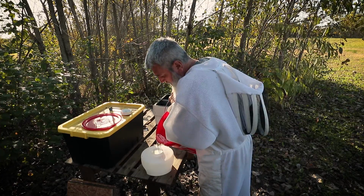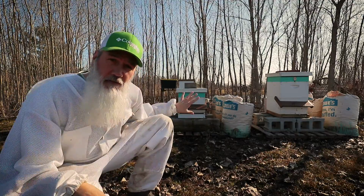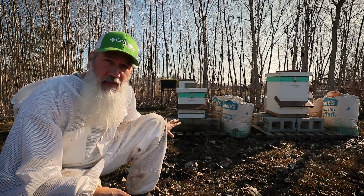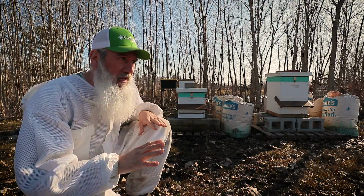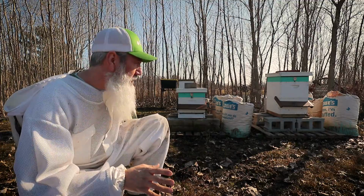So what I'm going to do today, I think, is check the hive over here, which is my weakest one, and if there's a couple frames in there that I can pull because they're empty, I'm going to replace them with some of those frames from the dead hive that are filled with sugar water, just to give them some extra food. I thought about just setting them out and letting the bees clean them outside, but I'm not going to do that. I could go into the whole reasoning behind it, but I may do that with some of the frames, but I want to at least get some of them inside there for the bees.